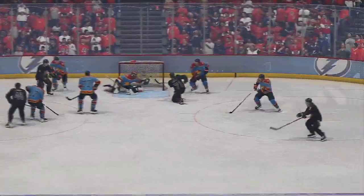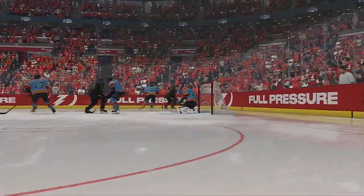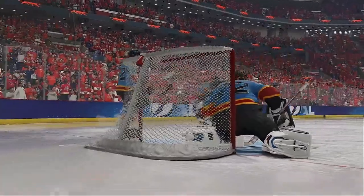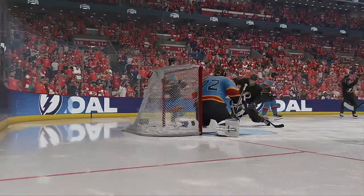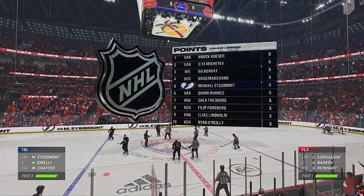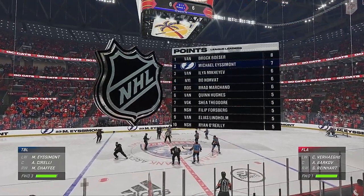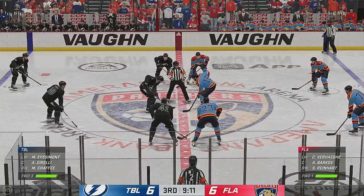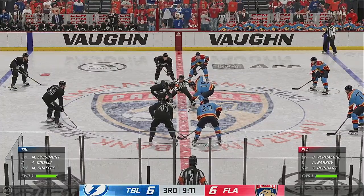Well, it takes hard work in the intangibles to get available for a one-timer in that low slot area. You know it's going to be a grind. You're going to have to fight for your space. He does a great job of it and buries it home. The Bolts have scratched and clawed their way to making this a tie game here and a critical point in the third. That's critical timing, James. The bench just erupts with that equalizer.